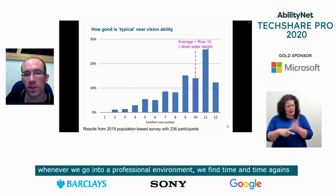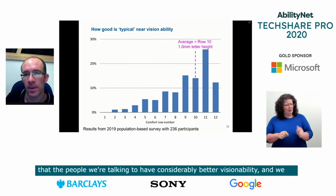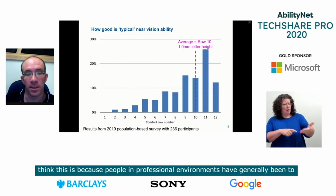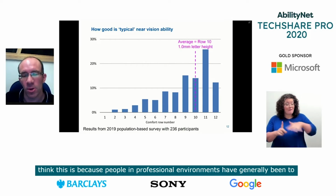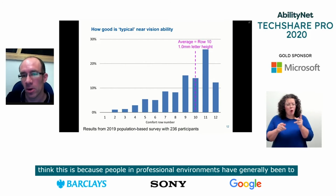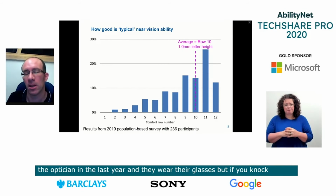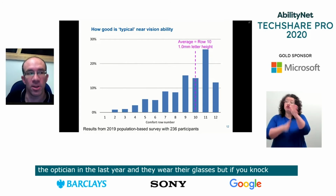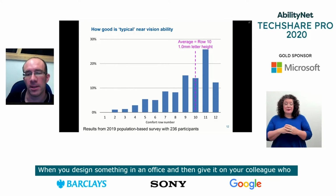And we think this is because people in professional environments have generally been to the optician in the last year, and they generally wear their glasses, if they need them. Whereas when you knock on people's doors, you find people who ought to have reading glasses but haven't got them. Or they use their wife's reading glasses, and actually it makes their vision worse. So you see all sorts of crazy stuff happening when you knock on people's doors. Whereas when you design something in an office and then give it to your colleague on the next desk and say, what does this look like? That's really not representative of the variance of vision ability that's out there.